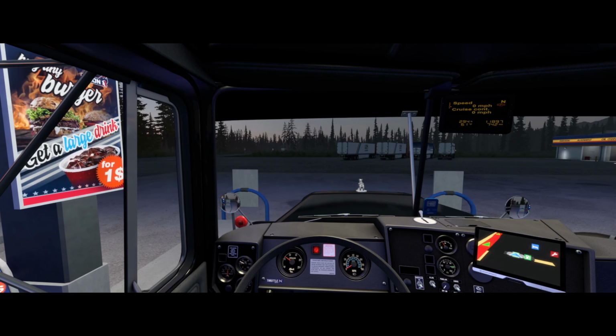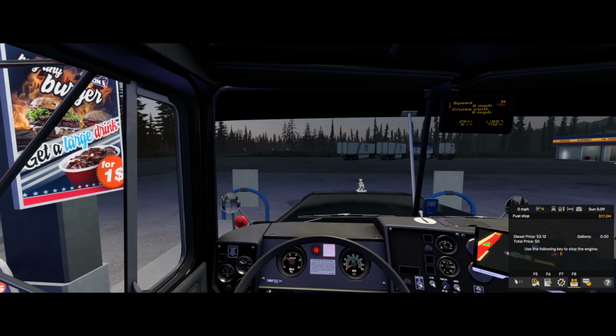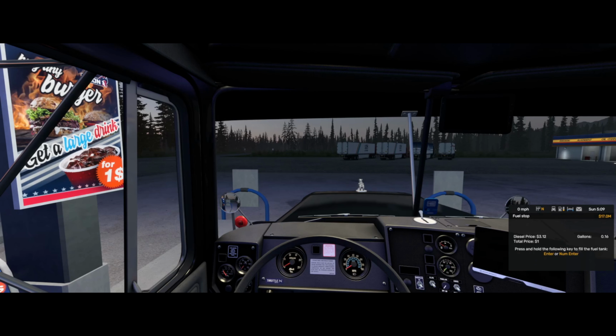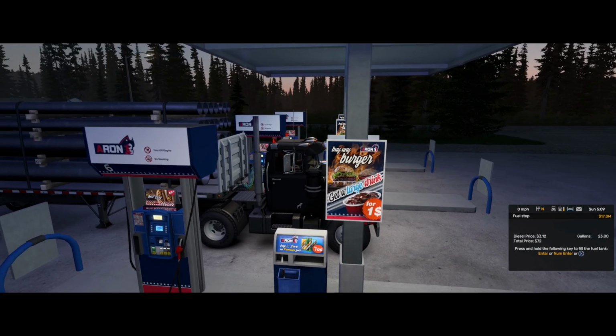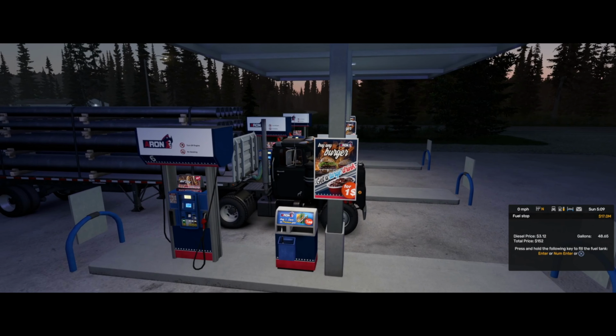Right. Let's gently pull this thing to a stop. Let's go ahead and pop that up. Engine off. Right. This is the short wheelbase Mack R. So if we can see that, it's a tiny little thing. We went with the square tanks today for ground clearance purposes.